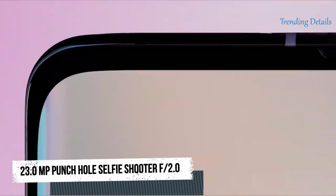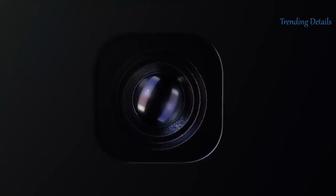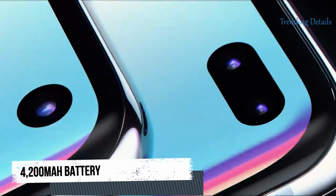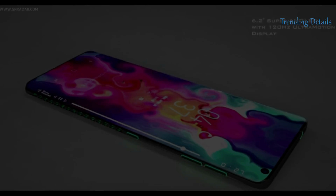Among other specifications, the new Galaxy G10 packs up to 128 GB or 256 GB of onboard storage with a micro SD card slot, a rear fingerprint sensor, and a massive 4200 mAh non-removable battery. The other connectivity options include Wi-Fi, Bluetooth, GPS, and 4G LTE.